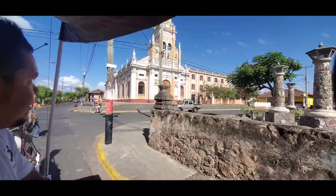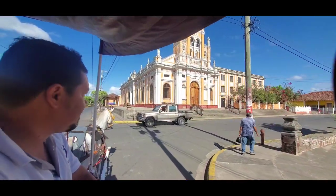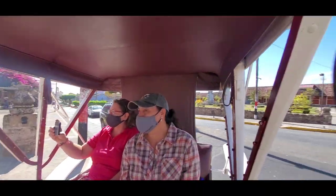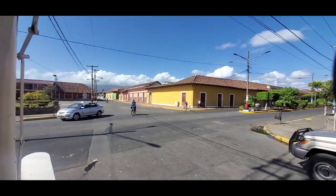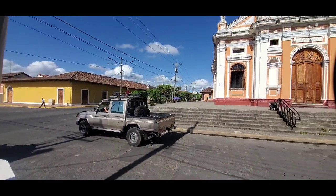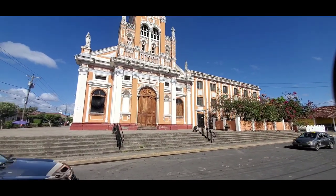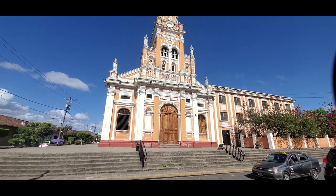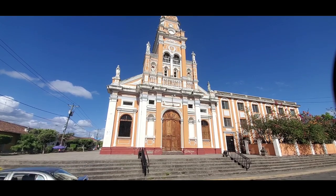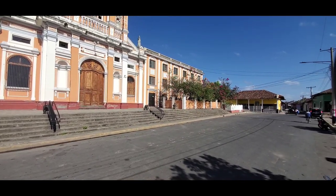And here we are, this is Parque Xalteva, no? Yes, this is Xalteva. This is the Xalteva Church. If you see, it's a little bit different. This is more neoclassic design. All the churches can be a little bit different in the town. The reason is, remember, Granada was on fire different times, so they started to rebuild those buildings, because they are the principal buildings.